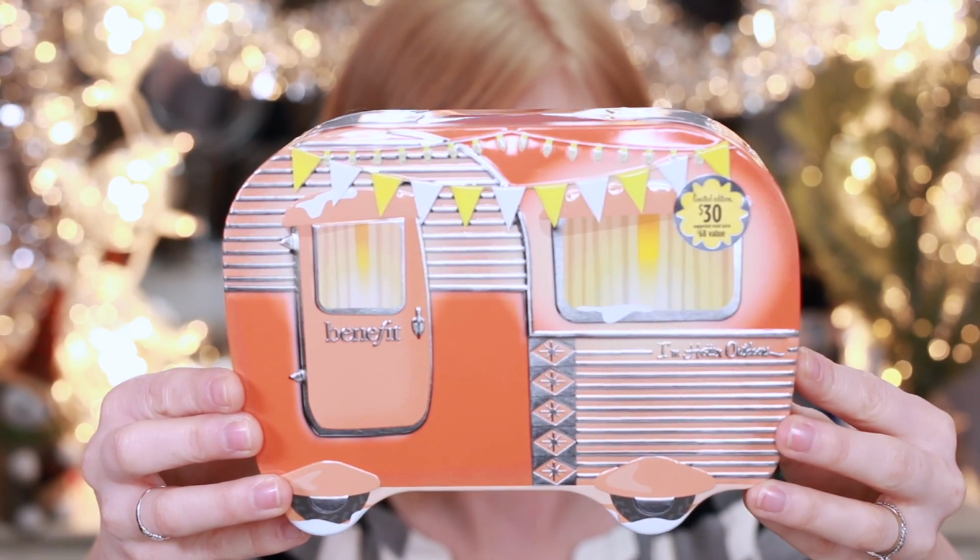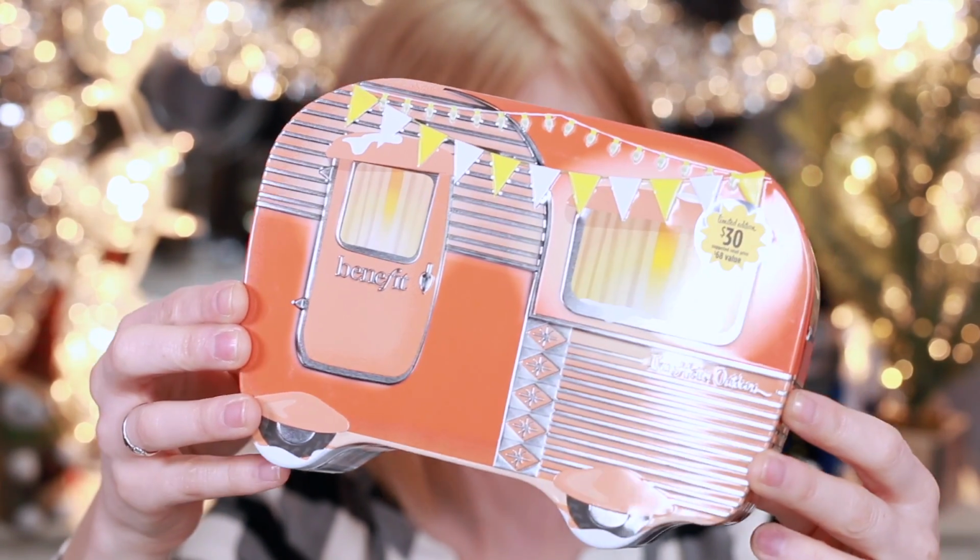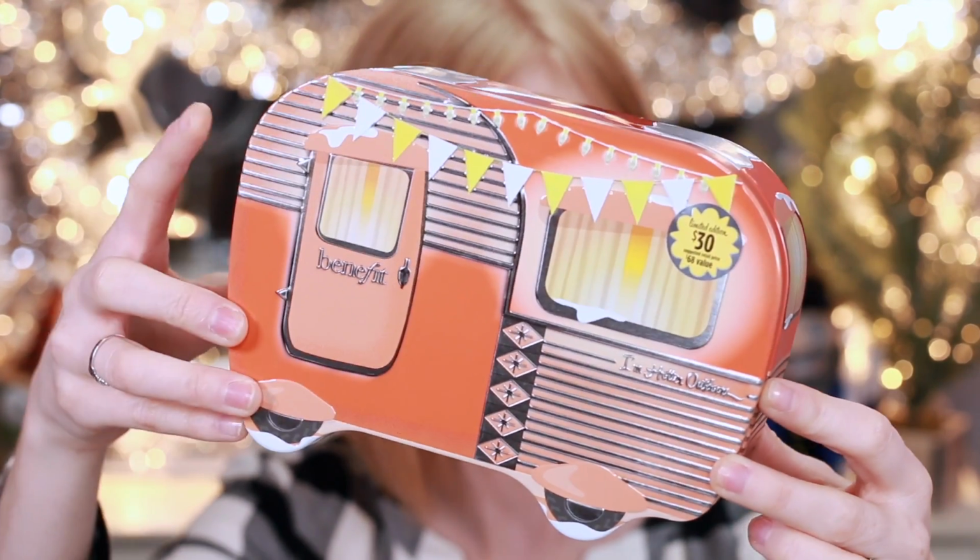This is the Benefit Cosmetics I'm Hotter Outdoors holiday set. This is on sale for $30 at Ulta. This is a $68 value. What? For $30. Let me show you what's inside.